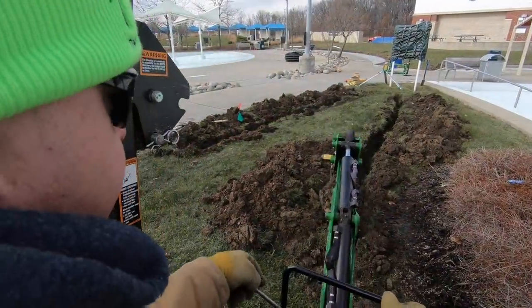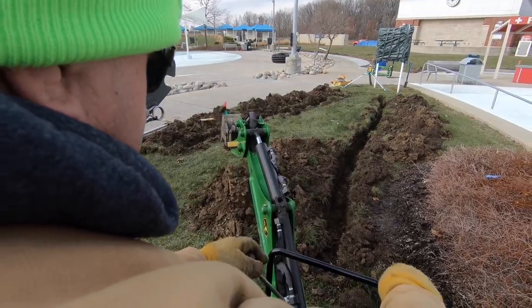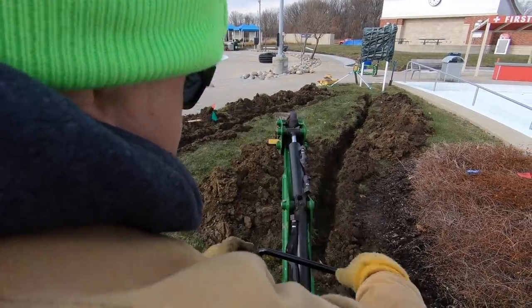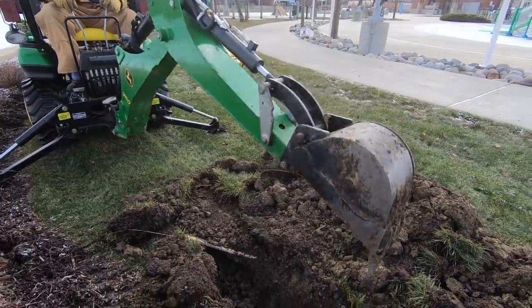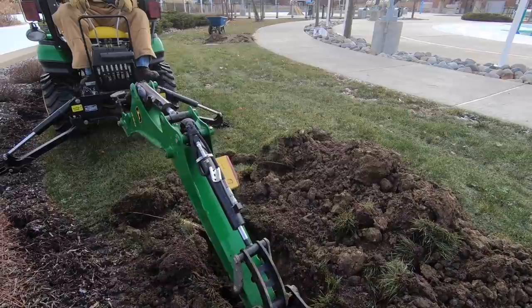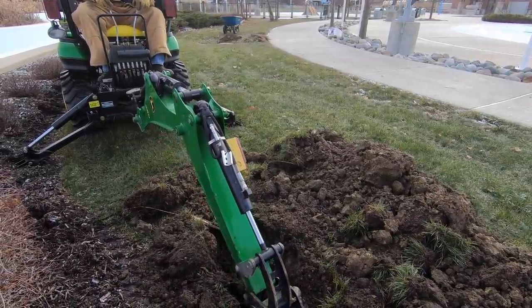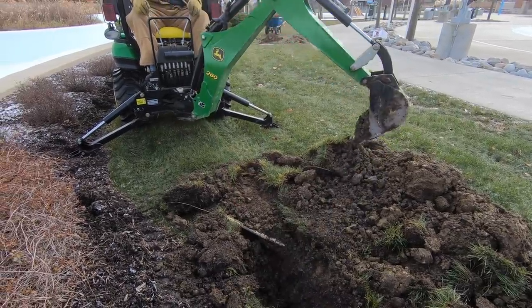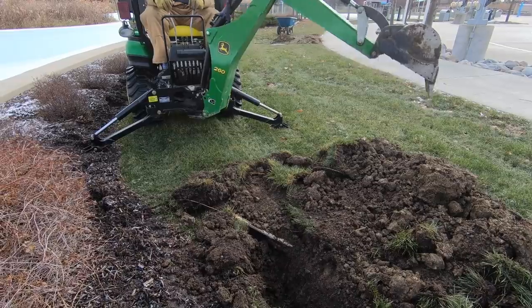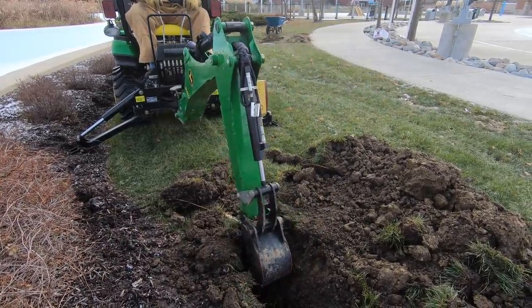I hit another water pipe here. Actually, I think it's the same one I hit before, so it's the same one that was over there. So the gentleman that we're doing this for knew we would hit the irrigation pipes, and it's easy for them to fix those apparently. So he said to just flag it when we hit it. He knew they were out here. He has a nice diagram of where all the other electrical and stuff is, so we're good on that.